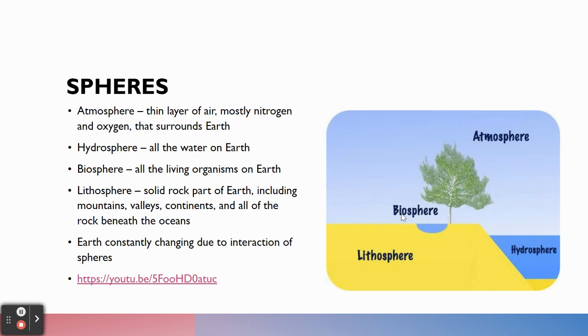The atmosphere is the gas layer on top of Earth. This is what we breathe, and this is what protects us from space debris. It's mostly nitrogen and oxygen, with a little other stuff mixed in. The hydrosphere is all the water, and that includes frozen water. Sometimes you hear it called the hydrosphere and cryosphere, because what does cryo mean? Ice, frozen. Hydro is water.